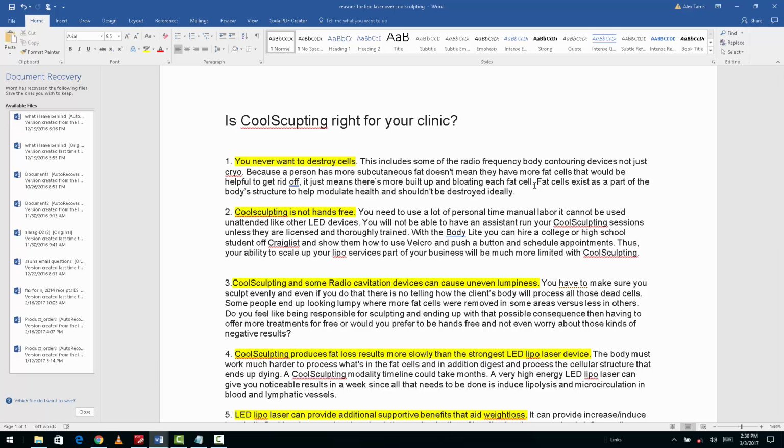That's step one with weight management. Things should not be building up in there. But the fact that they are building up is a protective mechanism your body has in place to maintain homeostasis. It's a good thing that your body is packing things inside your fat cells. That's how you have to look at it. Why are we trying to interrupt that and destroy the cells? There are other ways to release what's in the fat cells without destroying them. Fat cells exist as a part of the body's structure. I kind of went over that point.